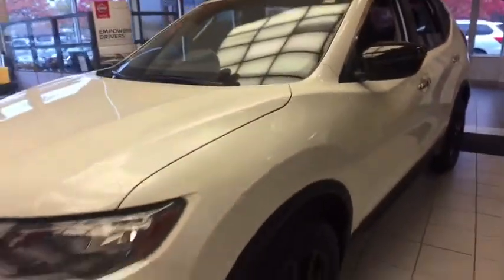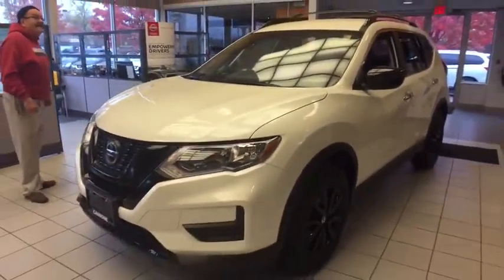climate control, rear defrost. Take this vehicle for a spin and see why so many shoppers are now proud owners.